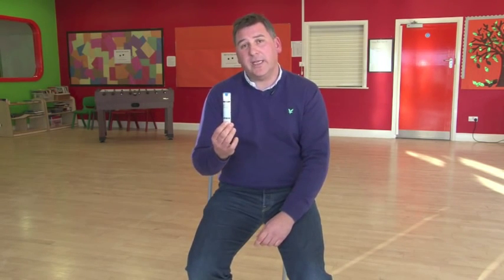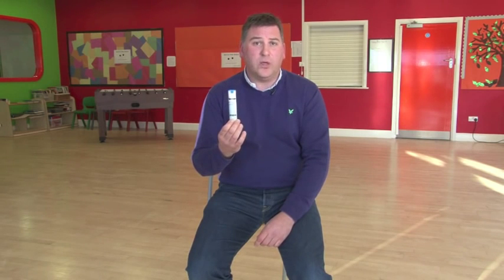So the first thing we're going to do, and most importantly, is to dial 999. Don't delay that call to the emergency services. Once you've done that, what we can then do is get the child sat down or laid down preferably. It's most important if we get them laid down for circulation purposes. Raise the legs, and then if they have an auto-injector, such as an EpiPen, what we're going to want to do is administer this very, very quickly.